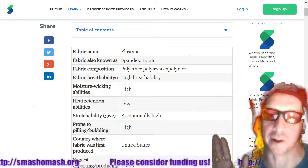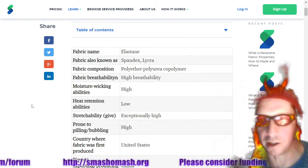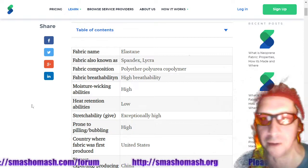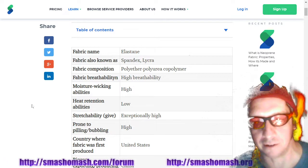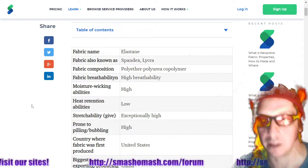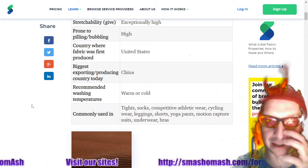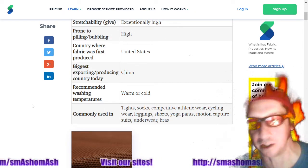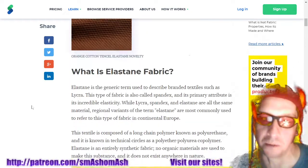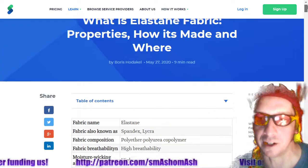So please stop calling it spandex. Spandex is a brand name. I believe it was a 3M brand name. Lycra is another brand name. I think those are all outdated now, and now the new term is elastane. And sadly, this doesn't really tell you specifically what it's made of. It could be all kinds of different materials. It's commonly used in things like tight socks, competitive athletic wear, cycling wear, leggings, shorts, yoga pants, motion capture suits, underwear, bras, etc. So anyway, the main idea here is it has to be stretchy.